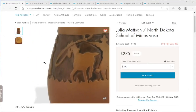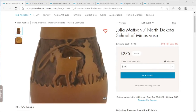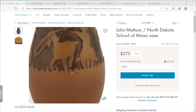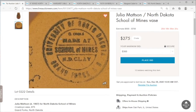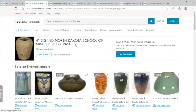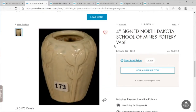So more on this Sunday roundup, we've got to take a look at some prices on North Dakota School of Mines vases that have sold or are being sold currently. Here we have a nice cowboy on a horse chasing another horse. North Dakota School of Mines. Just a really wonderful category of American art pottery.